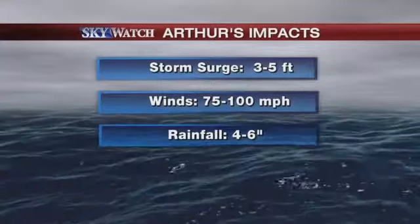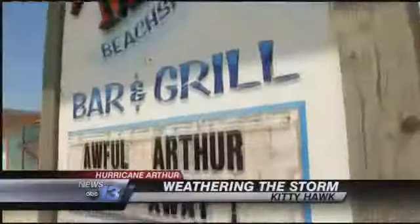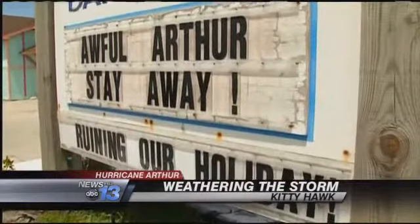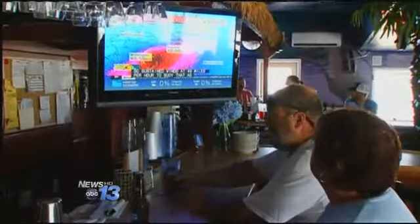Well, of course, many residents have chosen to wait out the storm. That's pretty typical for a hurricane of this magnitude. Some visitors, though, have been forced to leave. Business owners hope enough will ride it out and let them salvage the holiday weekend.